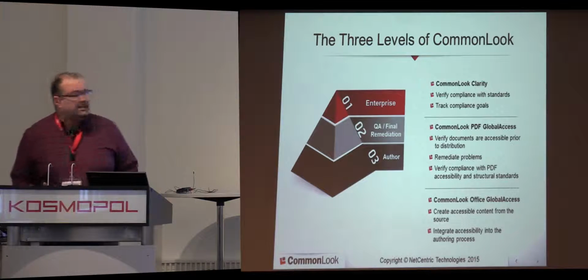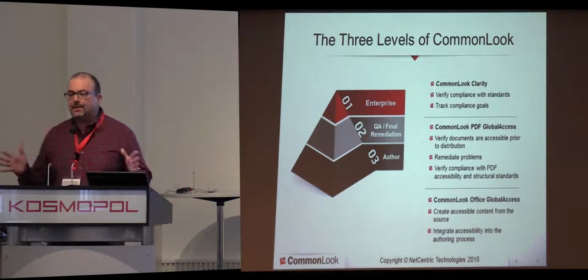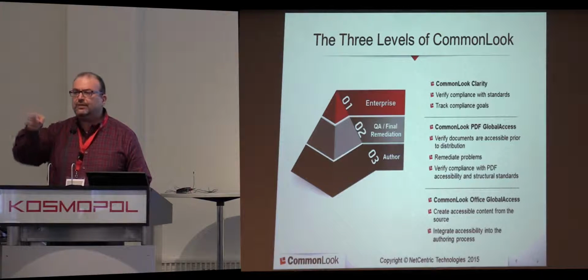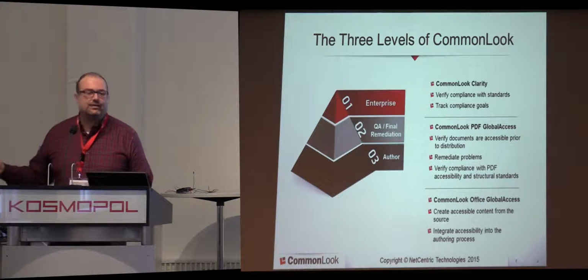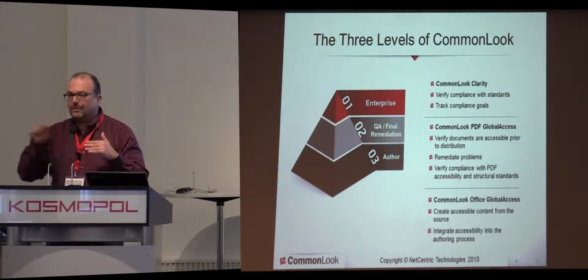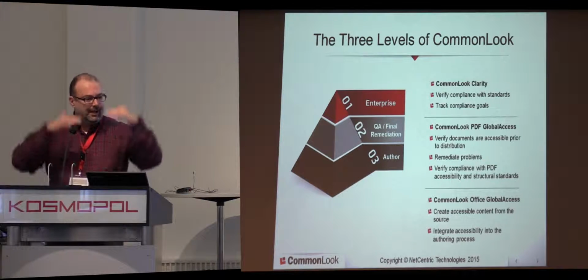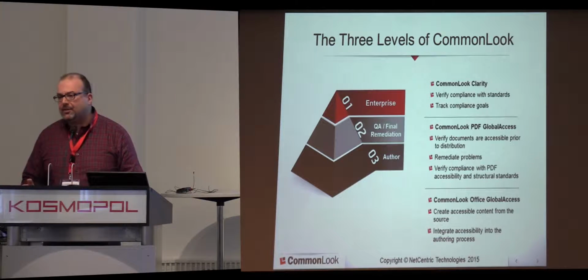The third level is Common Look Clarity. Clarity is an enterprise level tool. You point it to a website or to a drive or something, and it scans all your PDF holdings. It goes into your HTML, parses it, collects all the PDF links, and then runs our Common Look engine, generating reports at the enterprise level so you can monitor your progress to compliance.